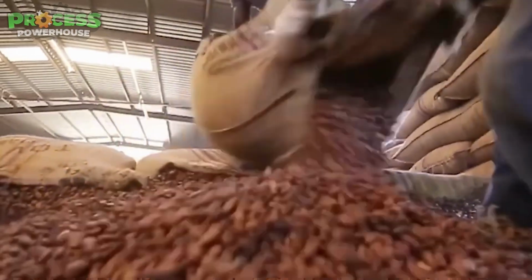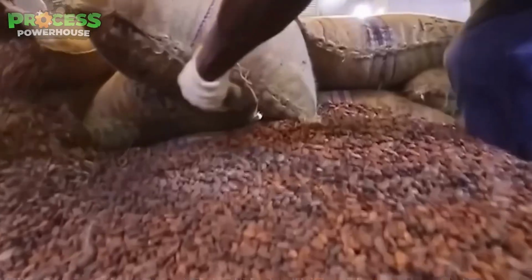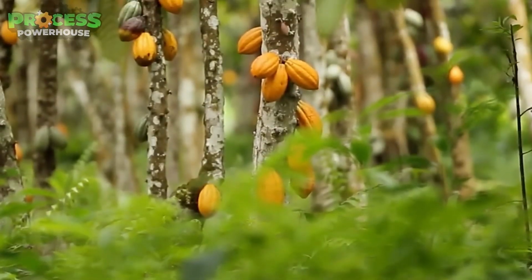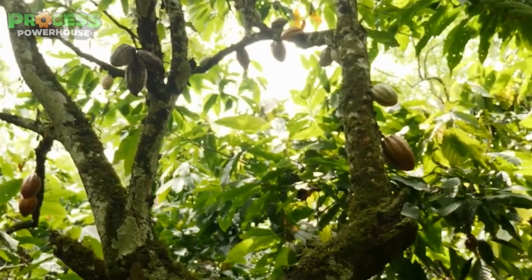Nestlé works closely with cocoa farmers and cooperatives to ensure the cocoa is high quality and to reduce the impact of cocoa farming on the environment. They promote shade-grown cocoa farming to protect wildlife, keep soil healthy, and reduce deforestation.